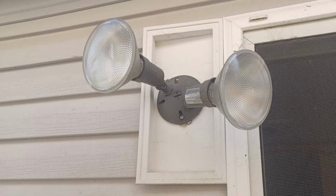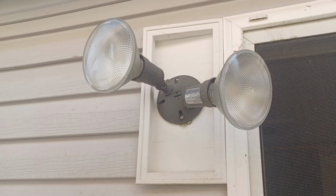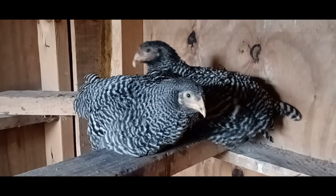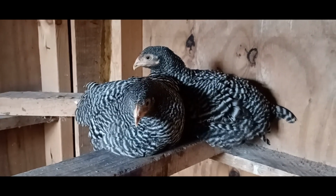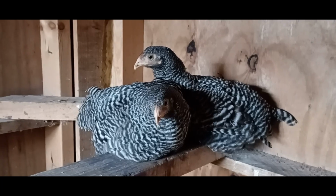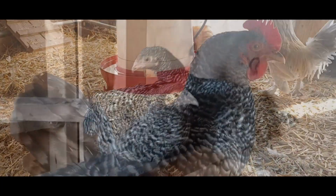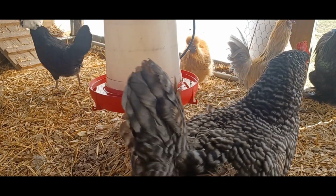Motion sensor lights and cameras are another predator prevention method you can try if that's a practical option for you. Motion sensor lights can be used to turn a light on if something comes into the area where your chickens are, which sometimes is enough to deter a predator from coming into your space, and it alerts you that something's happening. If you have the option to use cameras on your property so you can monitor the activity of wildlife and of your chickens during the day, I highly recommend doing that if it's a possibility for you.